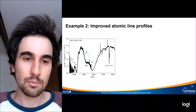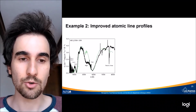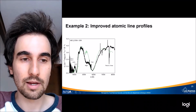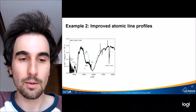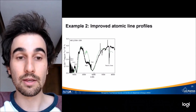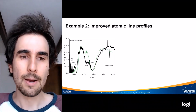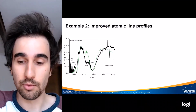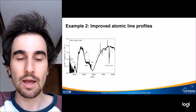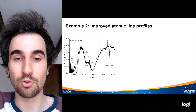My second example is a white dwarf that, like the other one, has accreted a planetesimal. So that's why it shows some calcium lines, iron, magnesium, MgH band, and a very wide and strong sodium line. Previous models were doing a very poor job, and here the problem had to do with the absorption profiles that were used to describe the spectral lines.